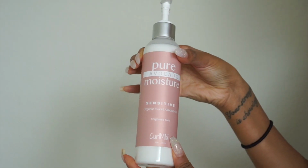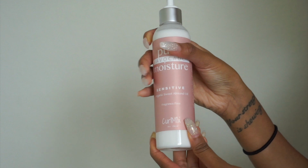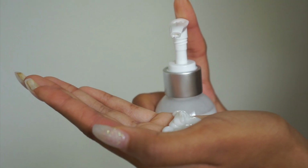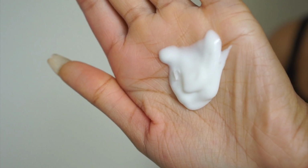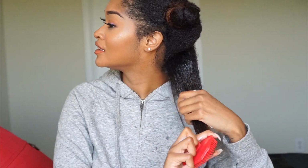So if you're sensitive to fragrance or have sensitive skin, CurlMix also just released a fragrance-free version of both the moisturizer and the gel. And this is what the moisturizer texture looks like when it comes out. It's about a medium milky texture. It's not super thick and it's not super thin. And I do 2 pumps just because I have thick hair. And I'm gonna use my handy dandy shampoo brush, as you guys know.